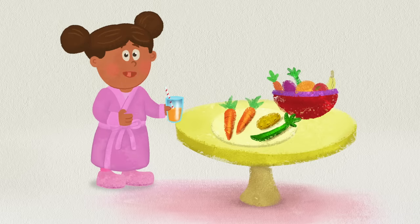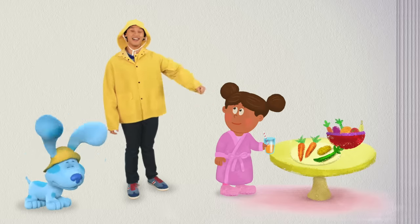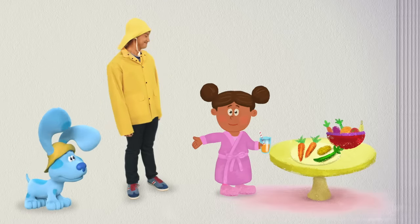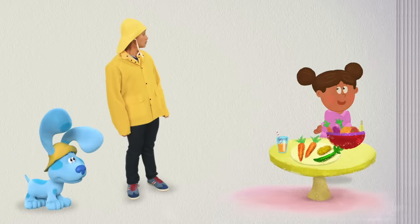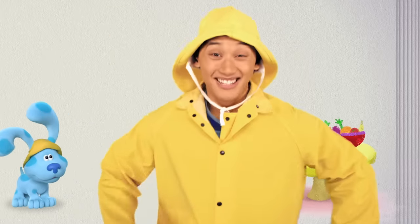Yummy fruit and vegetable juice. And soon she was feeling much better. Much better. The end. Bye. Play, bye. You know, you're really good at this reading business.